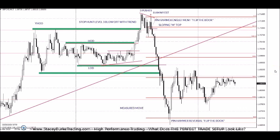Pound Canadian yesterday was just a phenomenal example of a day 3 blow off, trapping trend traders up high if they didn't take money off. Day 3, level 3 typically tends to blow off in the direction of the trend, taking trend traders in that last leg, jamming them up high or jamming them down low. Make sure you take money off the table.